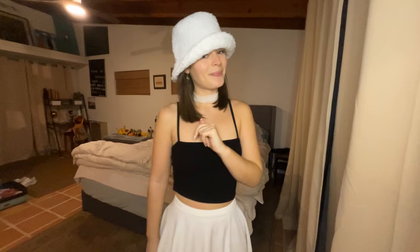But it's going to be a little different. This time, I'm going to be trying on my stockings. I got sent a bunch of stockings in the mail. A couple of them I already had, but I wanted to show you what they look like.